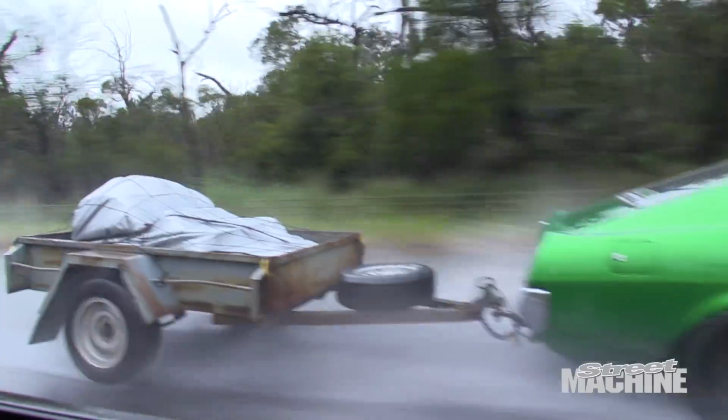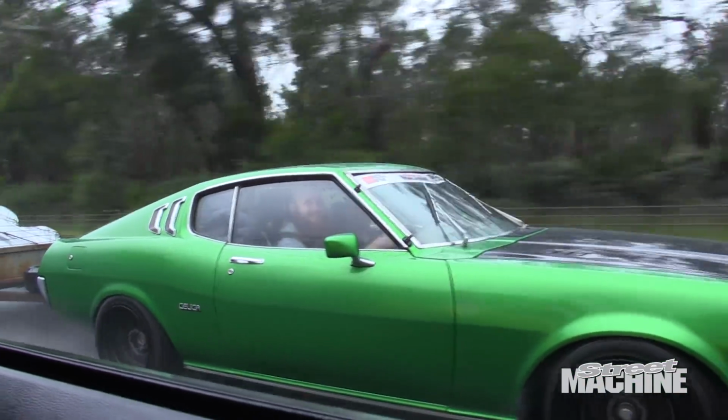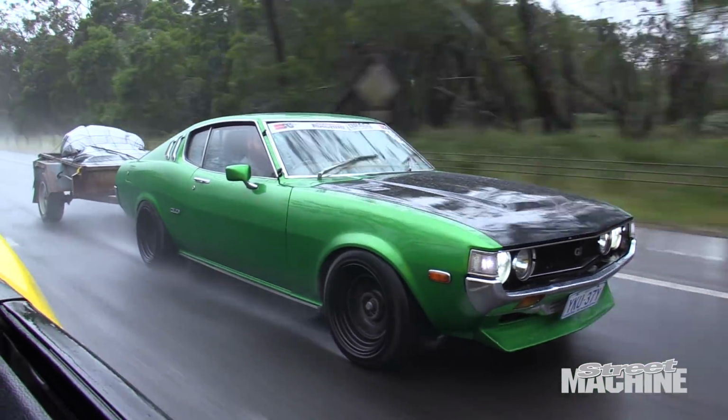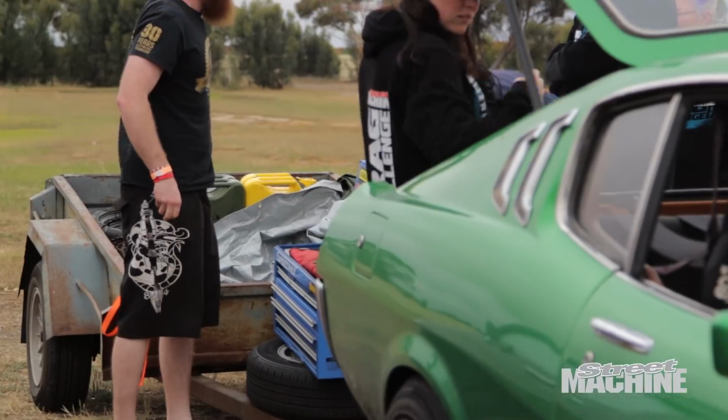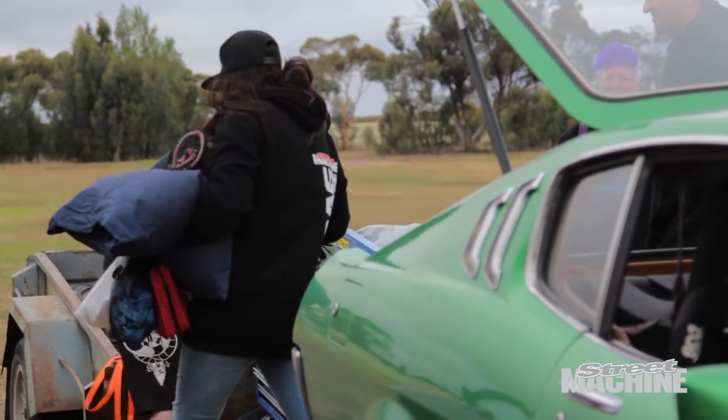It's a little bit clunky. There isn't one of the adjustable ball catches, so it's just clunking around a little bit. But other than that, tows really nicely and haven't had any overheating issues or anything like that. Cruise control, that's pretty good. So just set and forget.